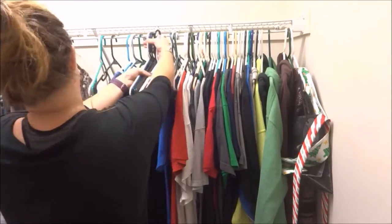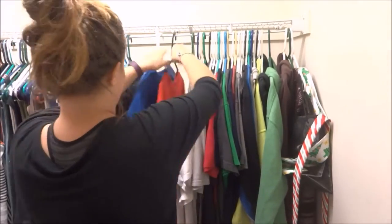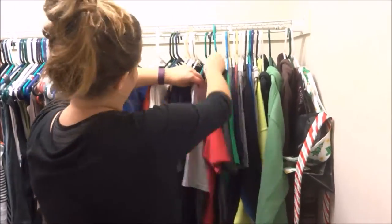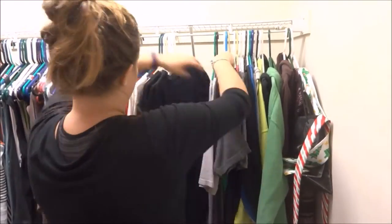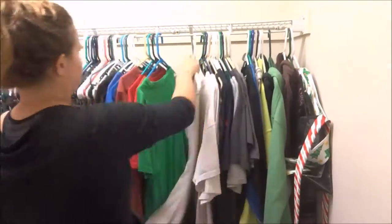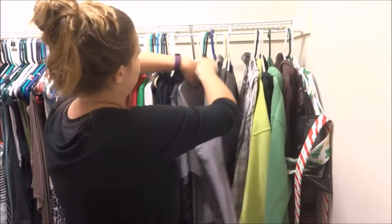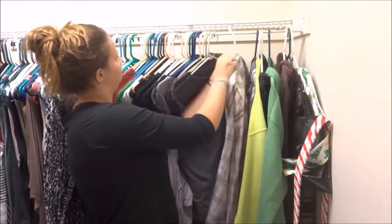So I used to have all my husband's shirts color coded, where all the same colors were with each other, and he really liked that. And then I just stopped doing it, so now I'm just putting everything back to the color code. He likes it much better, so I'm gonna do that for his clothes, and then I'm also gonna do that for my clothes after I get rid of a bunch.